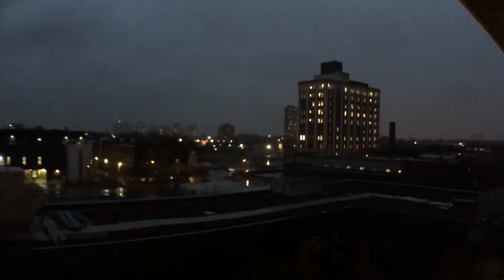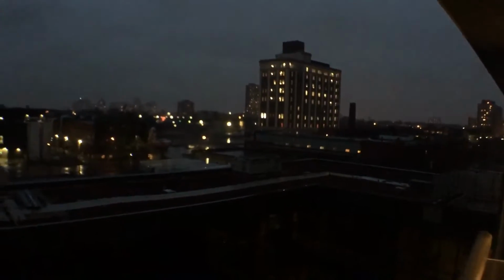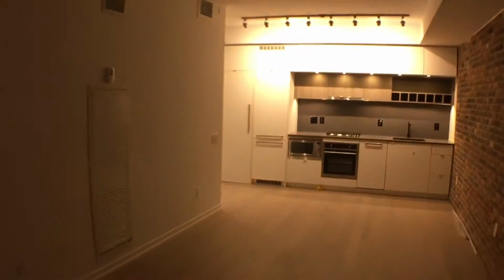We're looking west. It's a little bit dark out right now, but I'll show you guys anyways. So we're looking west, and that's actually the Museum of Modern Canadian Art. And it's raining right now, and it's very ugly outside, so we're going to go back inside where it's nice and warm and amazing.